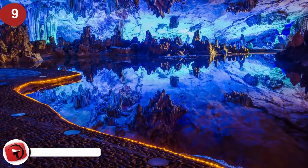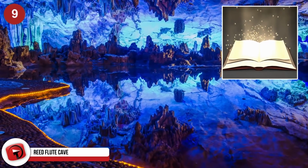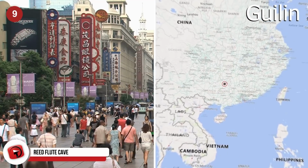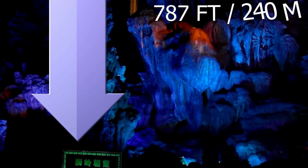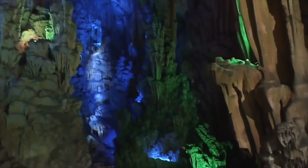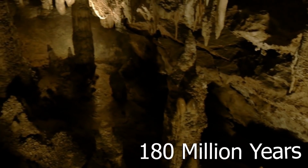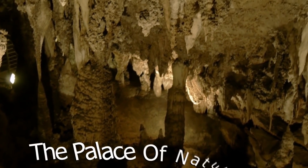9. Reed Flute Cave. Reed Flute Cave looks like a magical cavern from a princess storybook, but it's a very real place. It's located in a small suburb in China, just a few miles from the Guilin city center. The cave is about 787 feet deep and goes on for nearly 2,000 feet. It's filled with incredible stalagmites, stalactites, tall stone pillars, and beautiful stone walls. It's been forming for the past 180 million years. Today, it's known to the locals as the Palace of Natural Art.